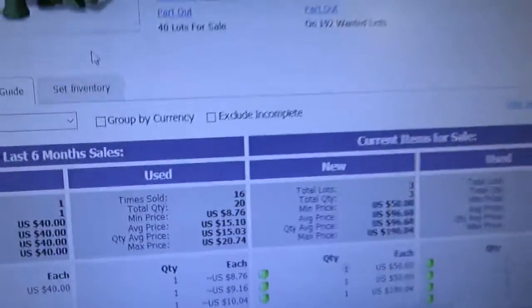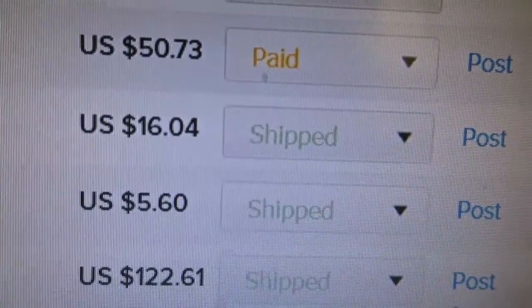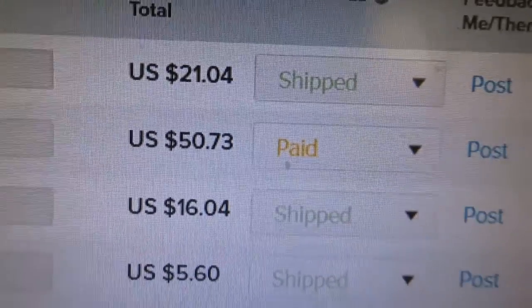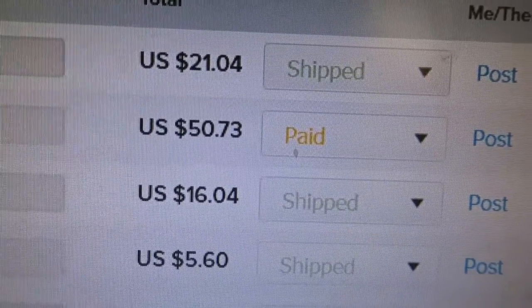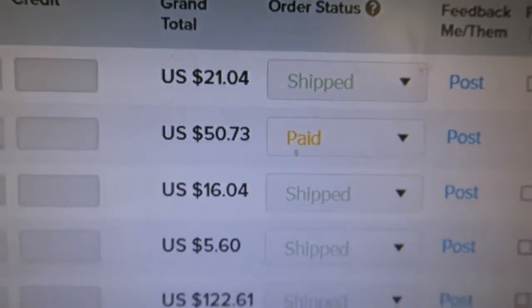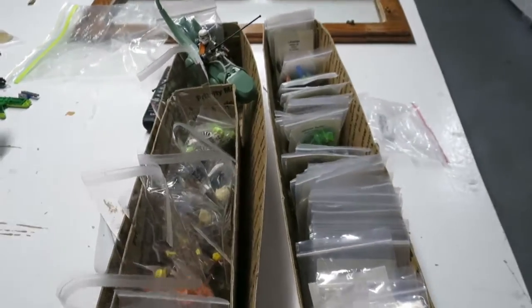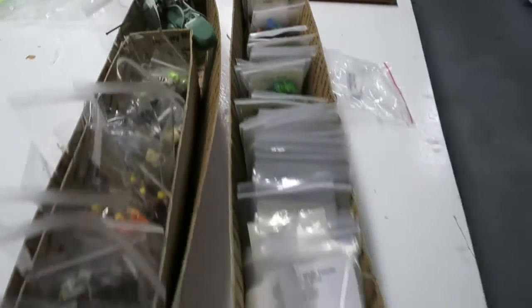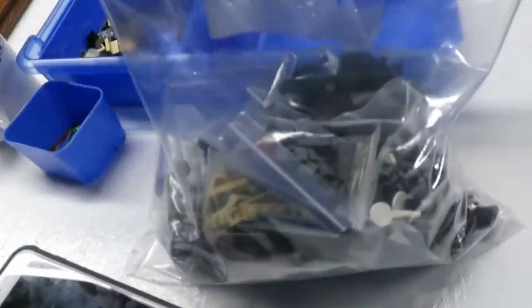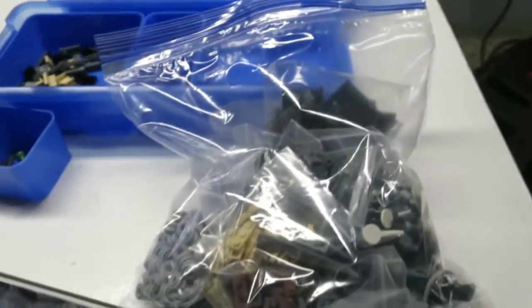Keep them coming. Alright, we're going to close out the week. Those 2 below the paid one I just shipped out, and that one, and I just packed up the $50 order. That's one of the orders we received on Thursday. So not a bad day. Almost $100 in sales. Then we have these to photograph tonight. It's going to get some good stuff there. And then here's the final $50 order. All the new parts, just got to bag up the used parts, and away we go.